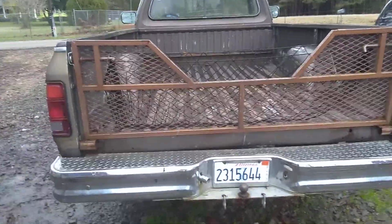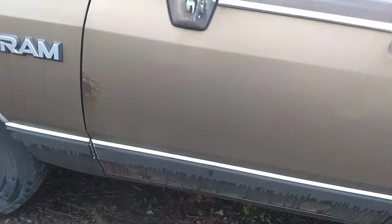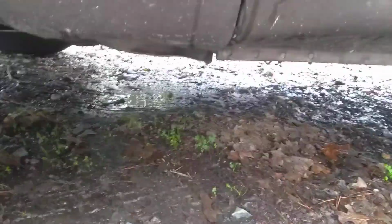Could be no paint, doesn't matter. But there's really no visible damage. Like I said, you're always going to want to look underneath it, too, for leaks. I don't have to worry about it because I already know this doesn't have any leaks. Well, not too big of ones, but it's just been raining.